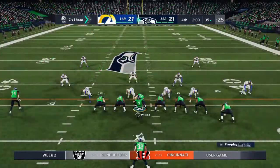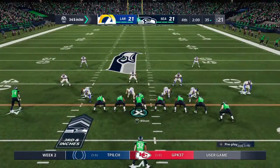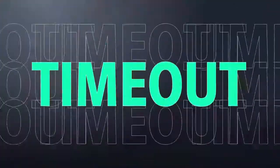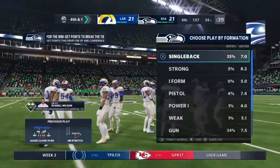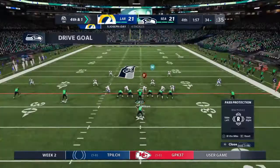So it's Seahawk football as we march toward a conclusion. And let's see what they've come up with offensively after having time to talk it over. And it's been like this all night long. Nowhere to run as they stop him behind the line. And now we'll see a timeout used on defense as they stop it right out of the break with 1:57 to go in the ballgame.